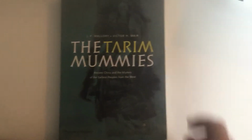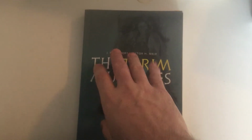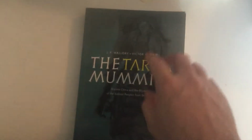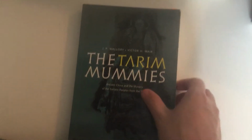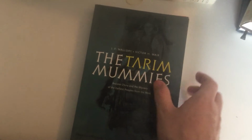This one is nice, and you can also get it fairly cheap on eBay. Oh, another one. This one is by two leading guys on Indo-Europeans near China and so on, Mallory and Mair. And The Tarim Mummies, this is the latest book on the subject, I think. And again, it's awesome, but kind of less relevant. Didn't use a lot of this one, mostly the textiles again.